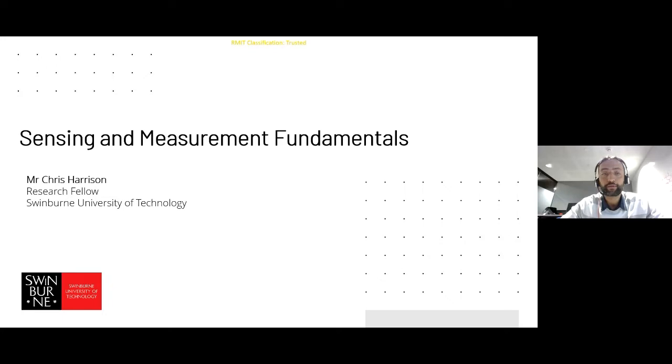I've actually had the pleasure of working with Chris Harrison before. Chris is a research fellow at Swinburne with a background in computer science and electrical engineering. He has helped establish and expand sensor characterization and systems at several institutions, and that includes the one that I use at RMIT University. He is responsible for the gas sensor characterization laboratory at Swinburne. His current research focuses upon the use of hydrogen gas sensors in the energy and transport sectors, as well as digital twins for production facilities. So I'll ask you to welcome Chris, and Chris, please take it away from here.